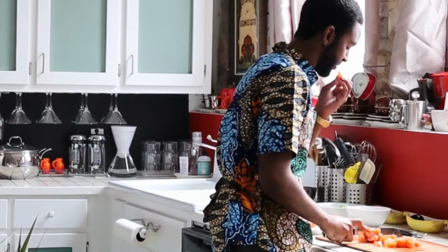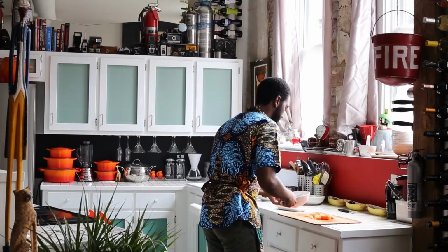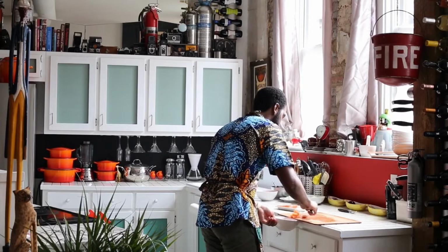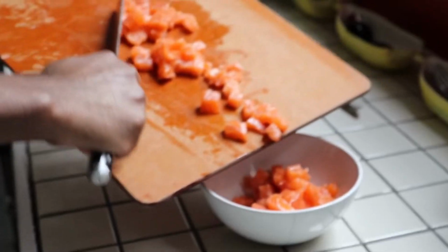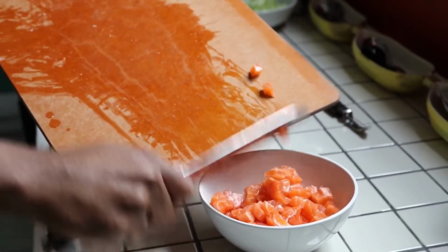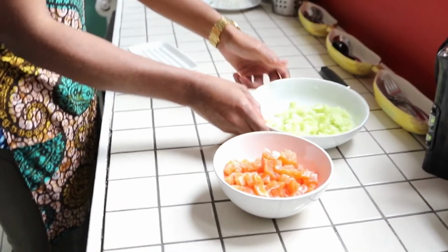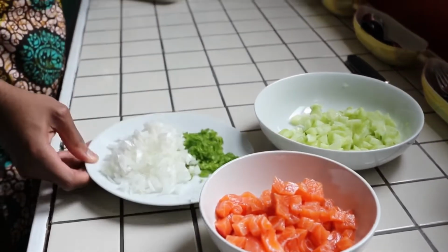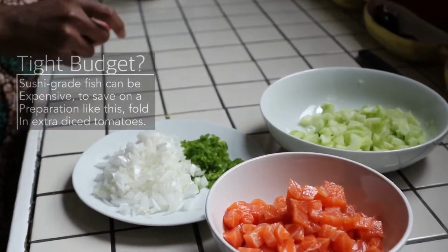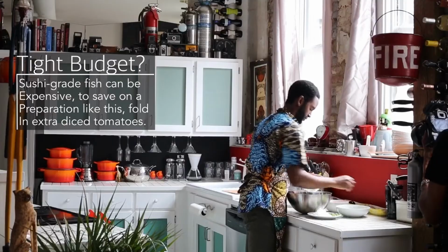Take this opportunity to taste this. Nice. It's actually very mild. It's almost like a smoked salmon flavor. I do definitely get that saltiness in here, but it's not overwhelming. We've got our Lomi-Lomi salmon, we've got our cucumbers, we've got our onions that we sort of just rinsed in cold water, and we've got our tomato, and we've got our marinade.